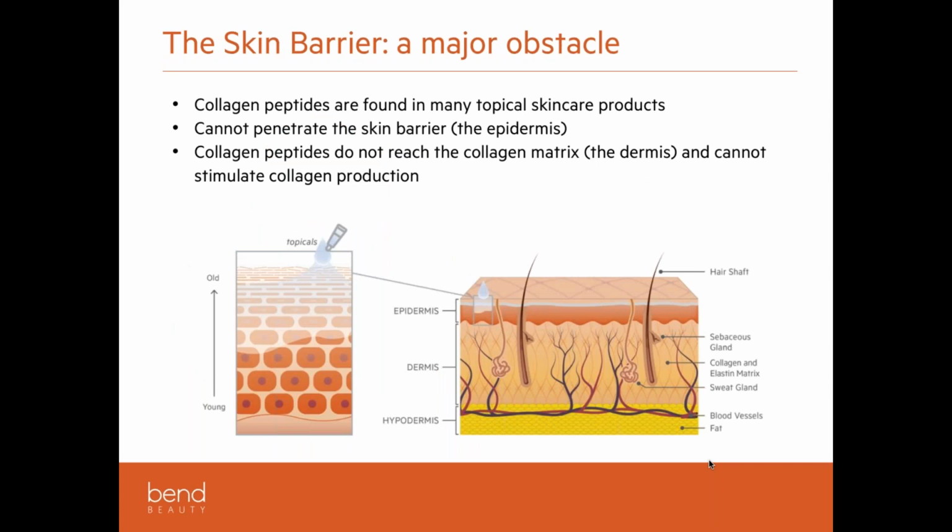Again, back to the skin barrier. There's lots of products that say they have collagen peptides in topical products. And yes, they're great for the outer layers of the skin. But remember, they cannot penetrate farther than the skin barrier, that epidermis. And really where that collagen matrix lives is in that dermis layer. So to get it directly fed to the dermis, you need to do that through red blood cells. And that is at the hypodermis at the very end. So absolutely still use your topical products, but your marine collagen is really going to get to the core of where this is.